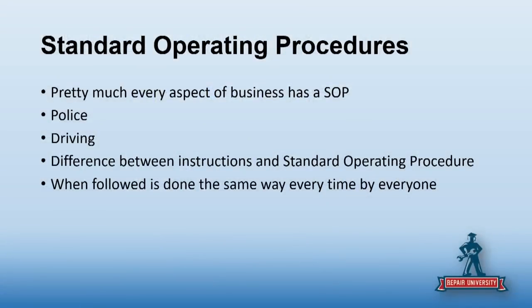When you move from one department to another, an SOP is where you leave off from that. So after you have been arrested and you're taken to the police station, everybody in that police station knows what point you left off at because they followed a standard operating procedure. I mean, driving, that's an SOP. You turn on your turn signal when you change lanes. It's a rule, but it's also an SOP of how you drive. So pretty much every aspect of every business has SOPs, whether they're written or not.